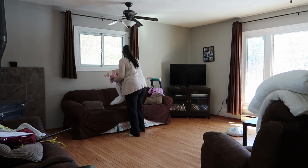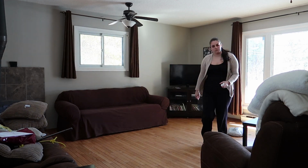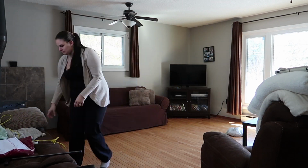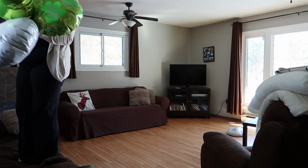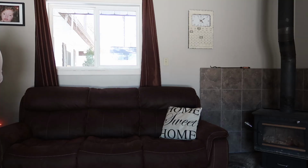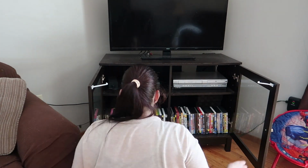As for the living room, this is usually the messiest room in the house, next to Damien's bedroom, because there's usually toys everywhere. Again, clean off all your surfaces. I like to use pillowcase covers for the pillows, just to add a little bit of character to the living room. Also, little details like organizing movies and making sure they're all straight and clean looking.